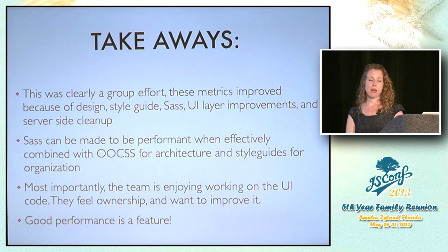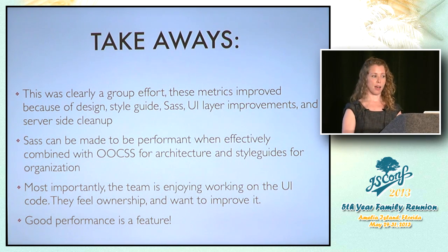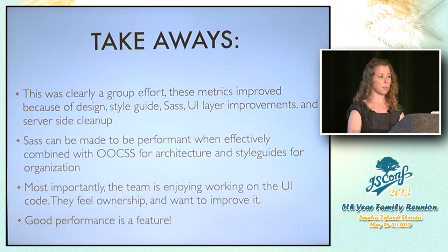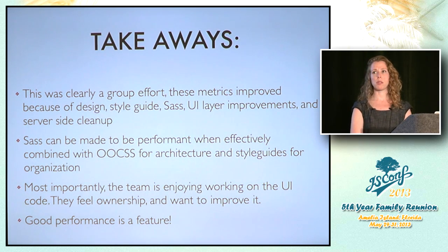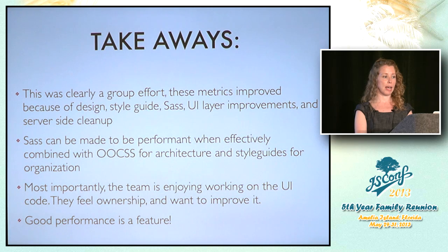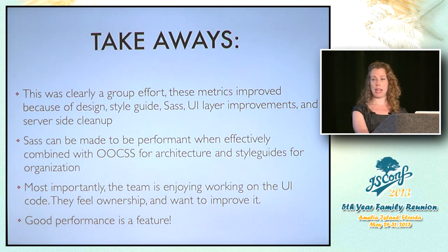So the takeaways are that clearly this was a group effort. A lot of things changed to make these metrics move. Design, style guide, Sass, UI layer improvements, as well as a bit of server-side cleanup. And I think the other takeaway is that Sass really can be made to be performant. We just have to be super vigilant about what the output is going to be like and make sure it makes sense to be sending that over the wire. And finally, good performance is a feature. If you can get an 11% page views bump from just a page that's changed performance-wise, I think that that's well worth taking to a product manager and having a conversation about.